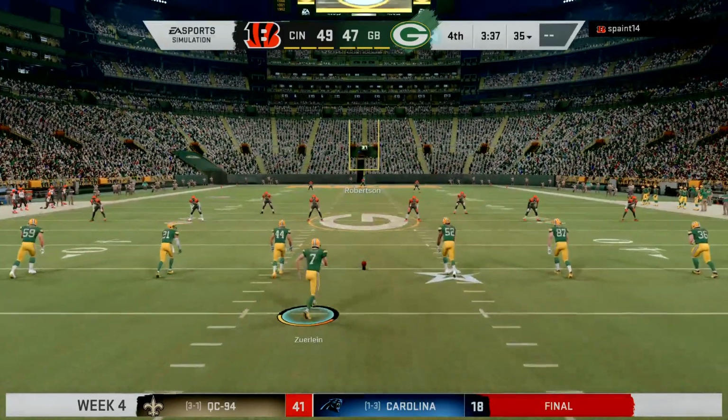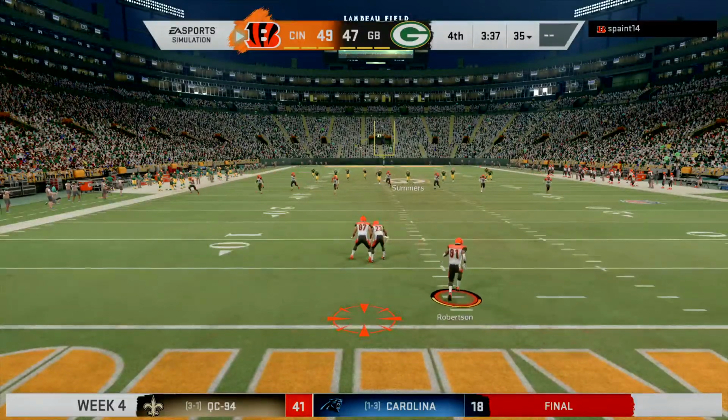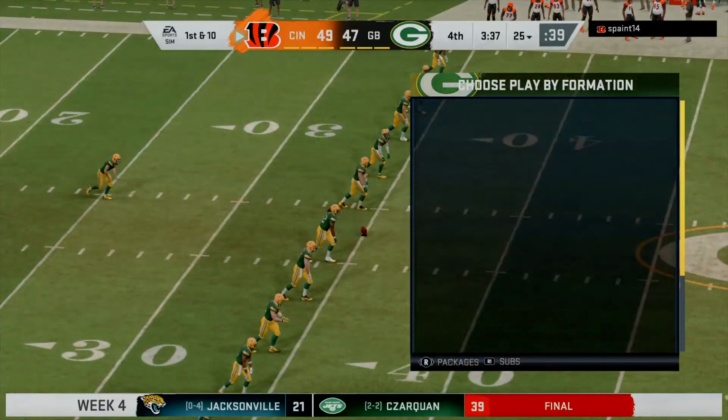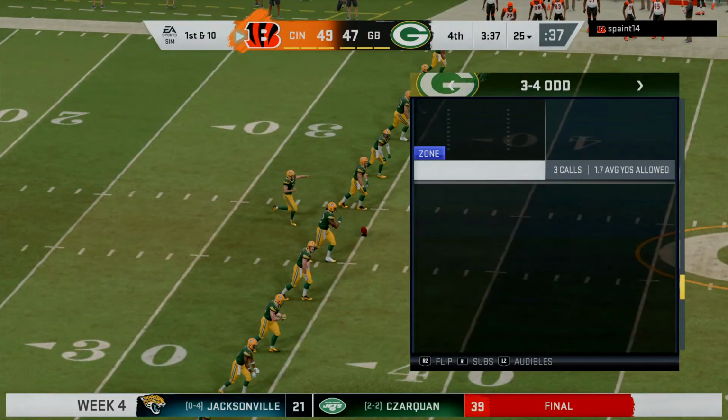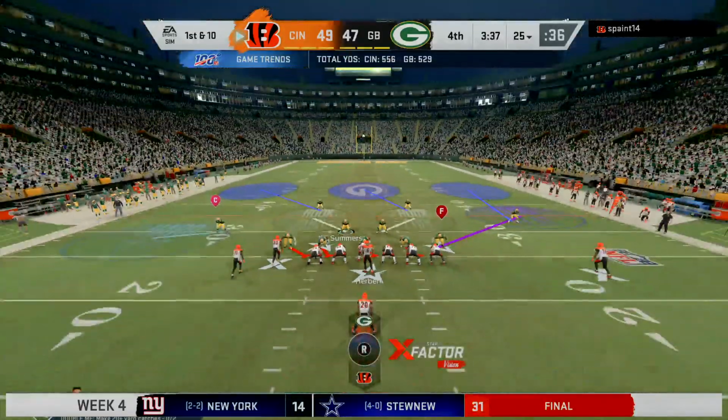Now after the touchdown, it's Zerline. He'll kick it away. Oh, my God, man. He's in the end zone. I should have known that that was going to happen.